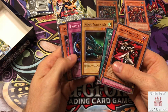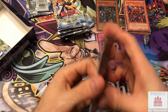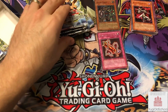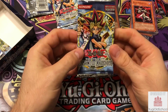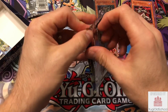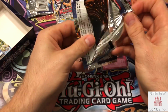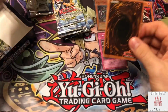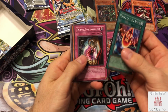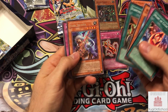The Dragon Dwelling in the Cave. Pretty cool. An Alba White Rabbit, that's a nice short print there. I like the short prints out of here. One short print I really haven't pulled, I think I've pulled 2 of them out of all the Legacy of Darkness packs I've opened, which has been a ton. If you go back to all my videos, my very first video was a Legacy of Darkness pack. So out of all of those, Great Long Nose, I think I've only pulled 2. It seems really tough to pull, for me at least. And we got a Sousa Soldier.